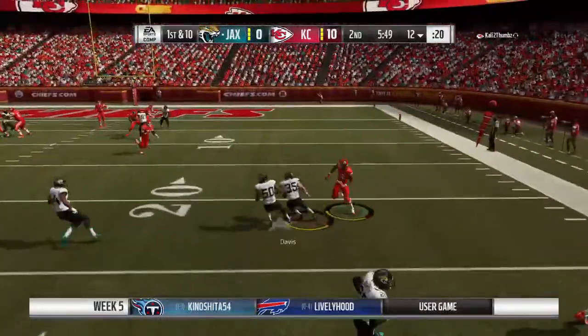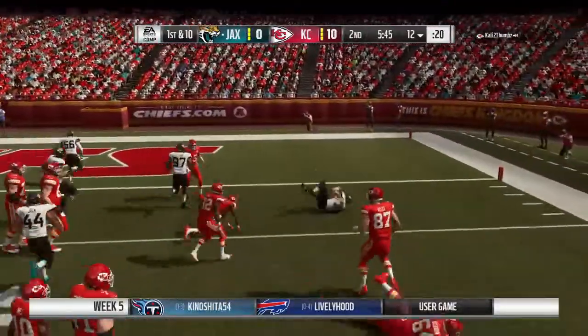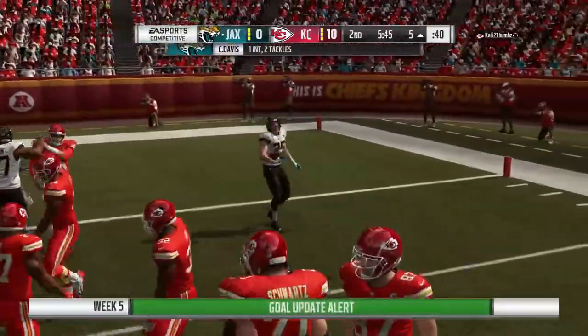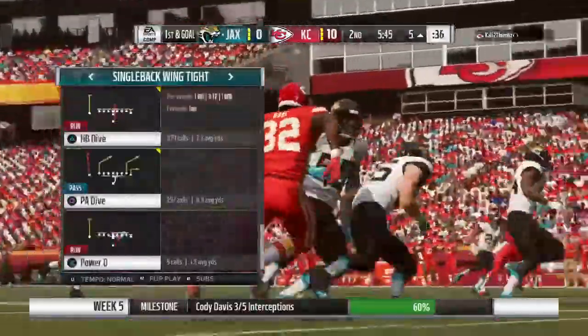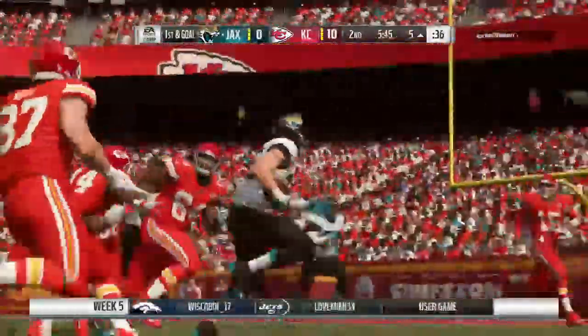And now this is intercepted. My goodness. Picked off at the 23. And he'll bring it back to about the 5-yard line. The tight end Kelsey was the intended target. And that pick just sets him up beautifully right down near the goal line.